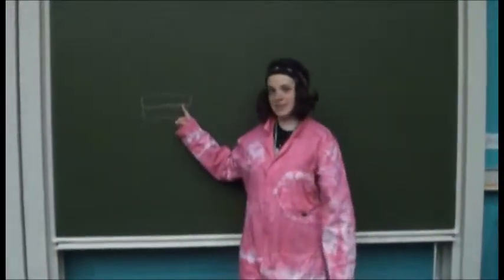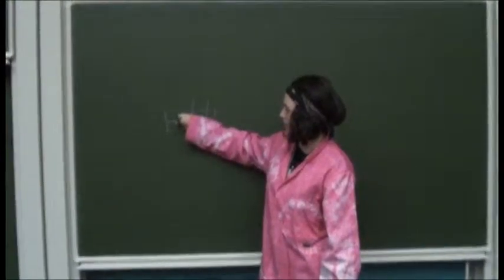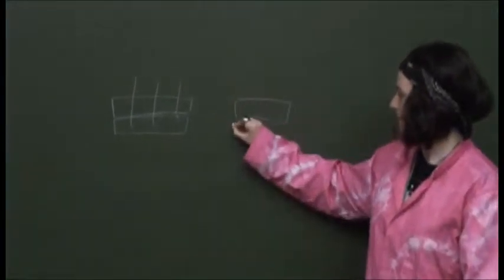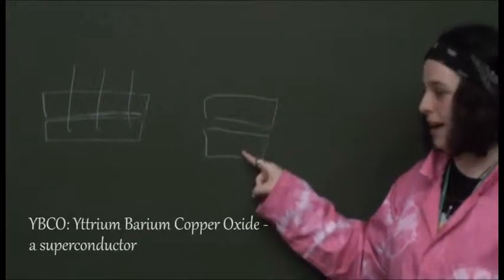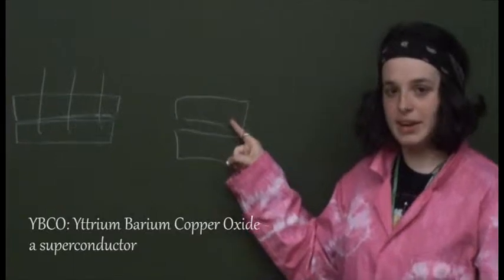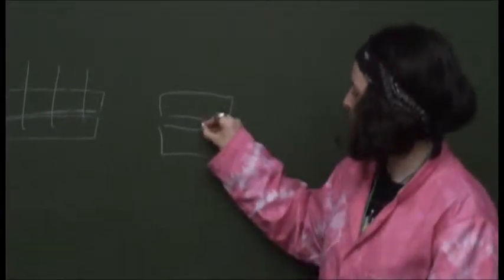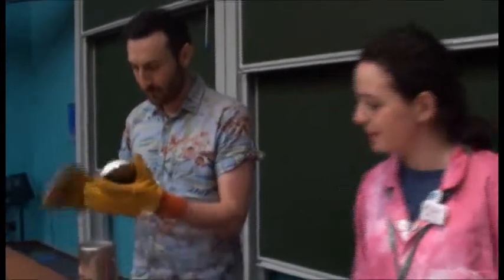This is a normal material on a magnet. As you can see, the magnetic fields pass straight through it. This is YBCO over a magnet. When YBCO is supercooled, it becomes a superconductor and repels the magnetic fields, making it float. Simon is about to supercool the YBCO and then place it on the track of magnets.